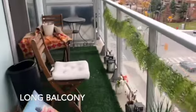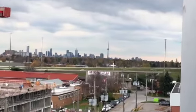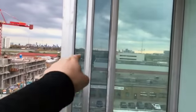Whoa! Full-on balcony! You could do golfing. There's the CN Tower that you can see from the balcony. Oh, is that a window? I thought it was a mirror, but I was like, am I a vampire? I can't see myself in it.